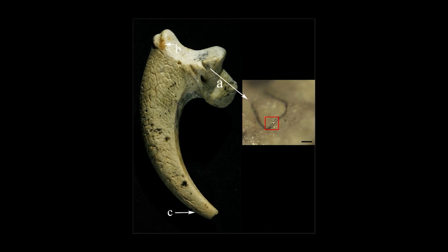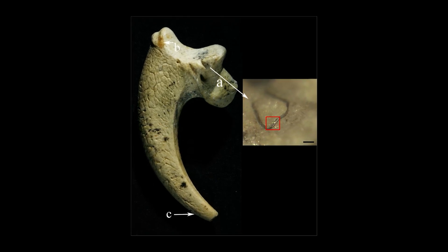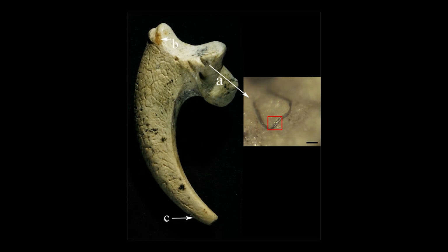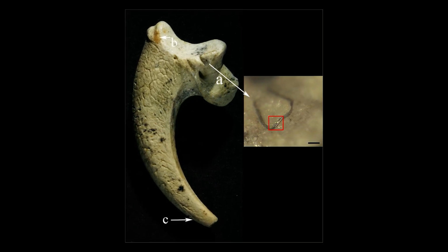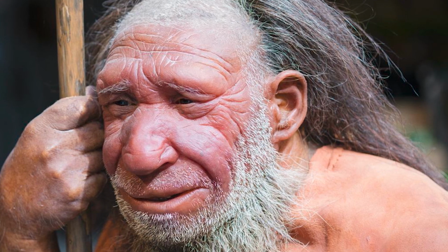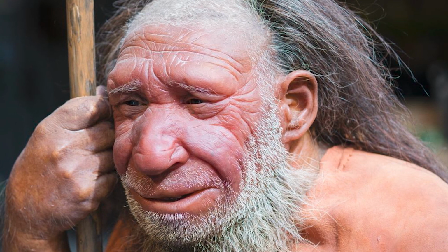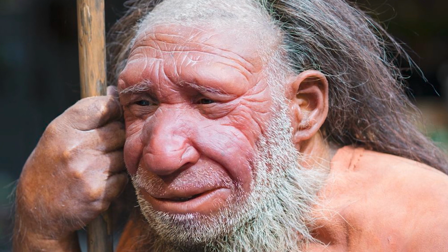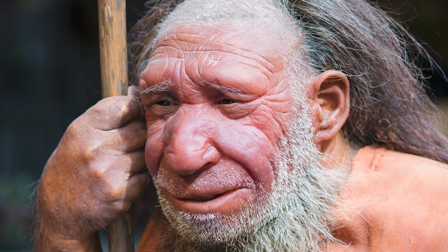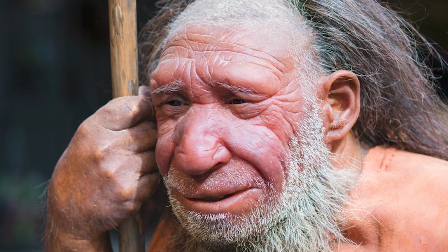This is clear evidence that Neanderthals manipulated the claws for use as jewellery pieces, such as necklaces or pendants. This also proves that it wasn't only Homo sapiens that possessed minds capable of such symbolic behaviour, expressed in cave art, jewellery, and other artefacts with no obvious practical use.